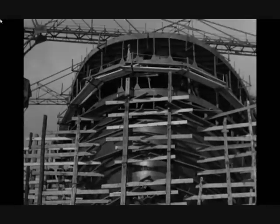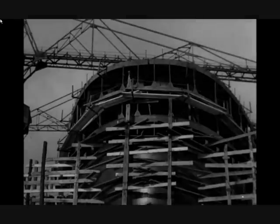Soon she'll be ready for the propeller. They are being made down south at London, alongside others for the fastest and largest ship in the world.